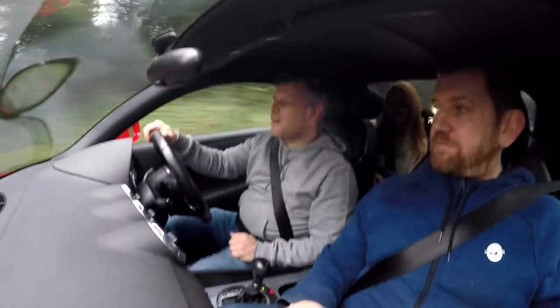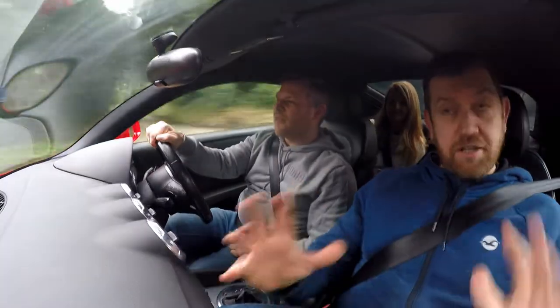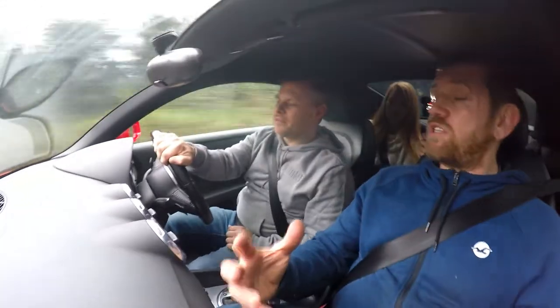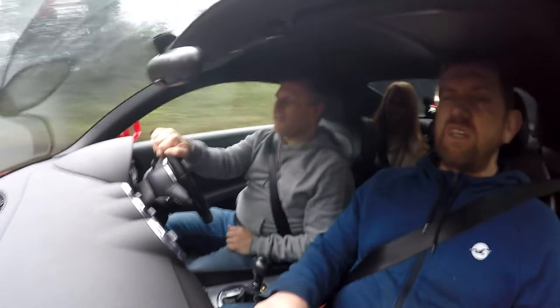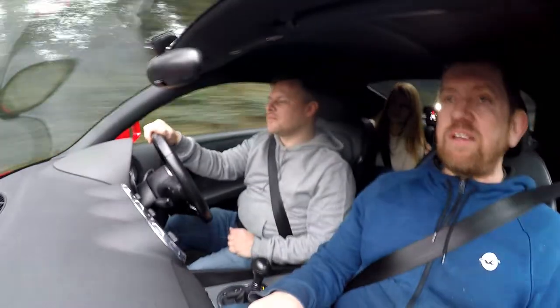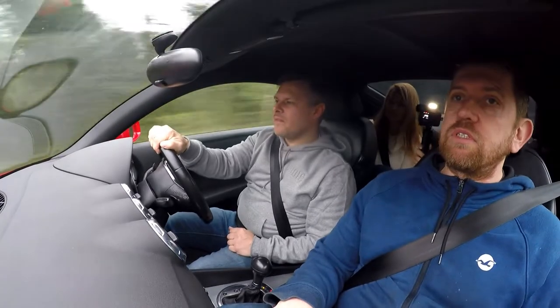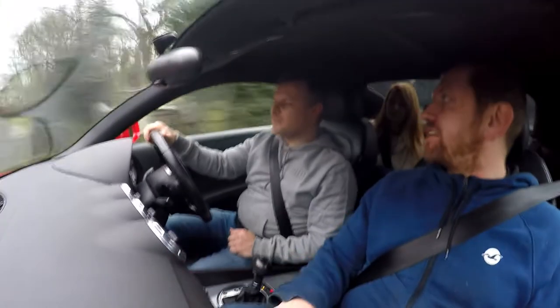It sounds nice. It does feel, even in the passenger seat, and I don't sit in the passenger seat of mine very often because I end up doing most of the driving. Even with the harder suspension, it feels a lot more, well, refined. It definitely feels more refined. It's not so raw. It feels a lot more executive, let's say. That's what it feels like.